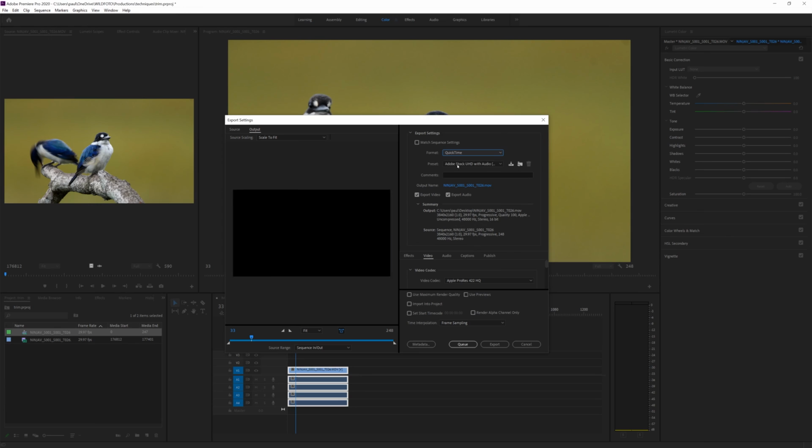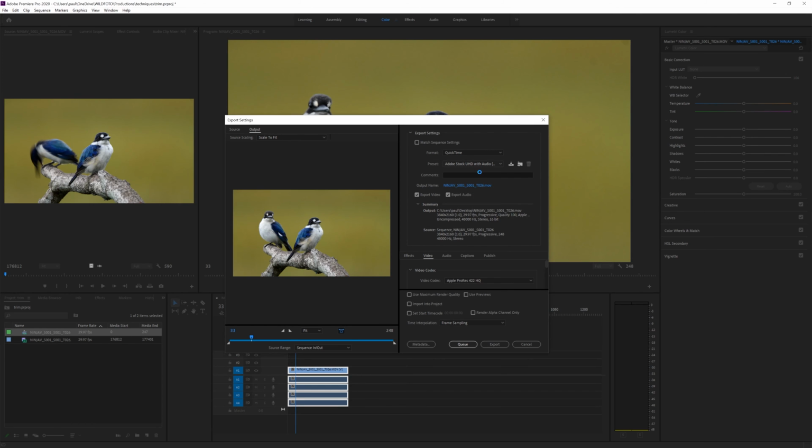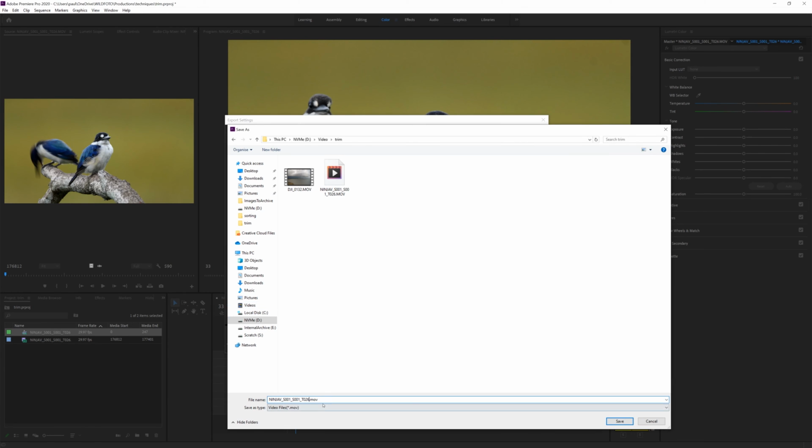I actually select QuickTime, and under the preset, the first one is actually this match source rewrap, and this rewrapping, basically, from what I can tell, you're rewrapping it within a container or format. You don't want to do anything else to it. So let's give this a name, and we'll put trimmed on the end of this one as well.